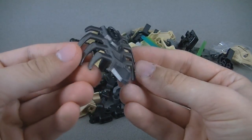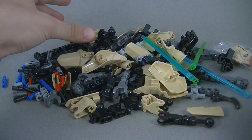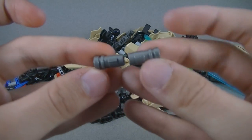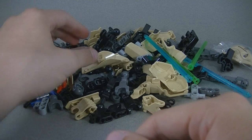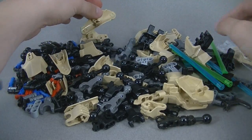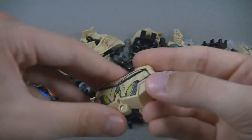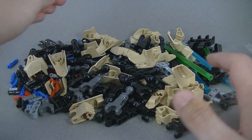You have one of the Skull Villain rib cages in gunmetal. It's cool seeing this in a solid color. Anything else? You have some of these Technic panels here. You have the lightsaber hilt pieces, which are pretty generic. You're not going to get any specialized lightsabers here, I don't think. At least not until Kylo Ren, I can imagine. Anything else? Oh yeah, here's his printed chest piece there. So glad there aren't any stickers on this, so that's nice. Anyway, we should probably get to building this guy.